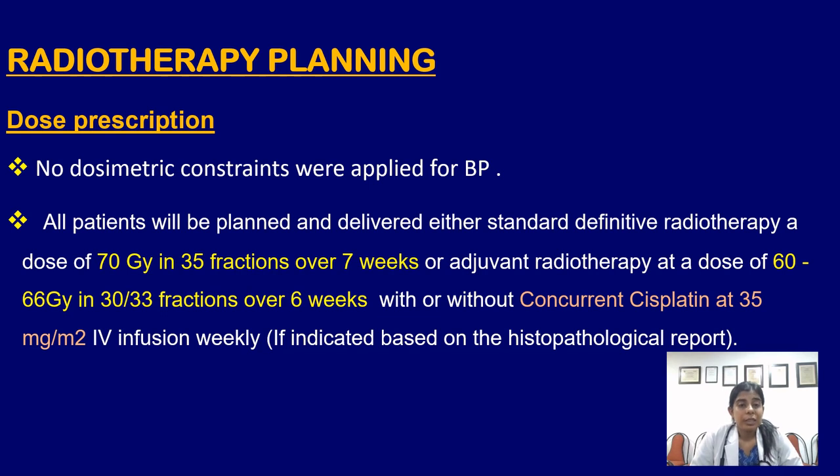Now, after confirming with these tests, when the reports were found to be normal, we went for radiotherapy planning. Dose prescription: no dosimetric constraints were applied for the brachial plexus.